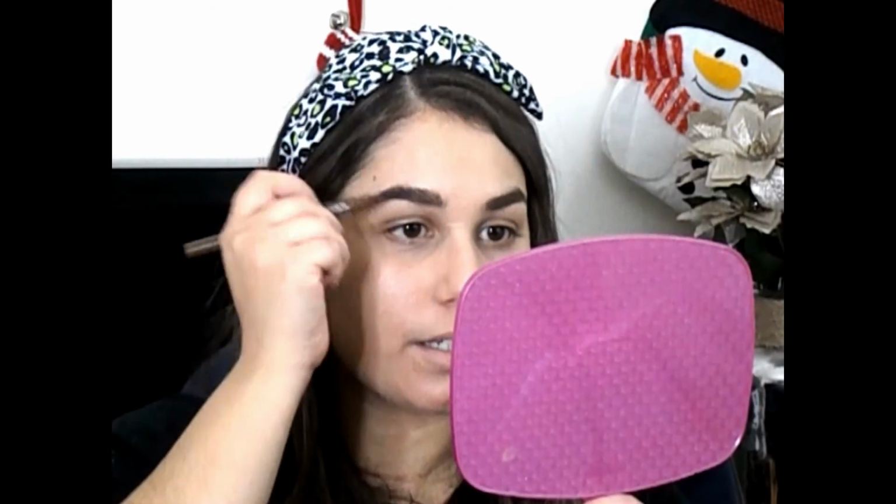I feel like this was really easy to do though. Brush it out. I still like them to be a little bit bushy. I know I had them a little bit thinner and now I need to touch them up, but overall I do like this ALMAY. I need to try more stuff from them.